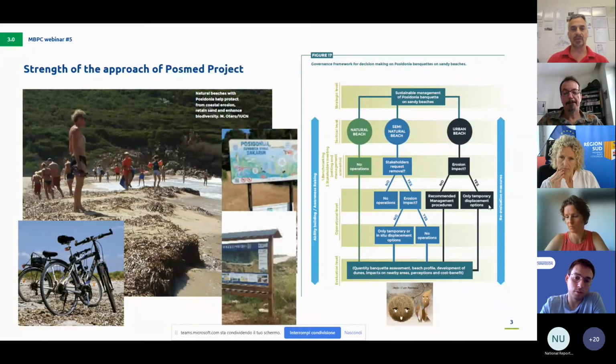Natural beaches with Posidonia help to protect the coastal environment from erosion, retain the sand and enhance the biodiversity. Those are just a few examples of the contents of the reports. Labels for information and awareness, and the effect of cartoon Muppets, help a lot to change the vision of stakeholders and tourists.